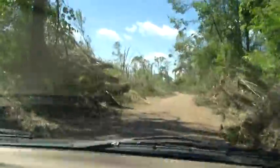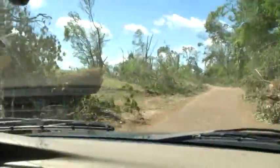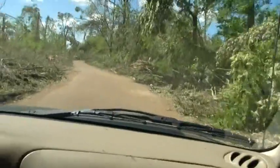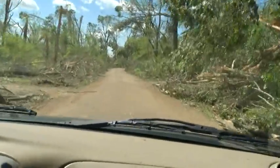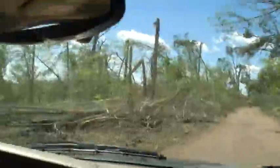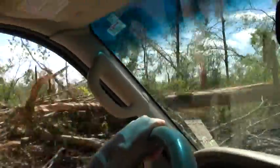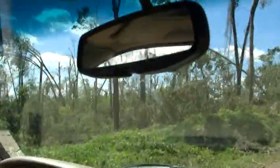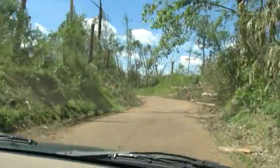There's that big tree. We got to about right here before we finished with civilian saws and tractors. A long way to go. That used to all be forest. Right here, it felt like you walked a mile just to get to a house, climbing over trees. This road wasn't accessible at all.